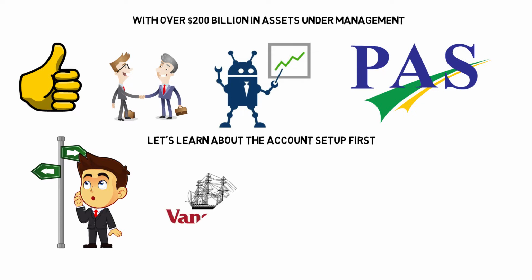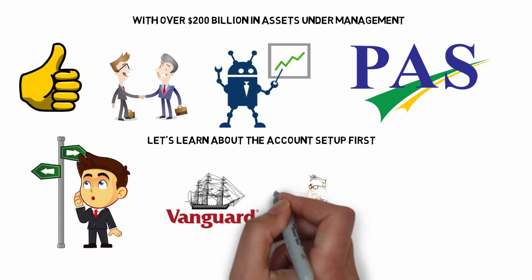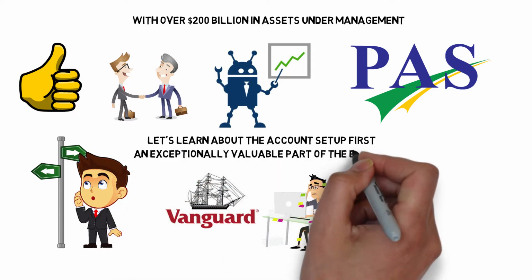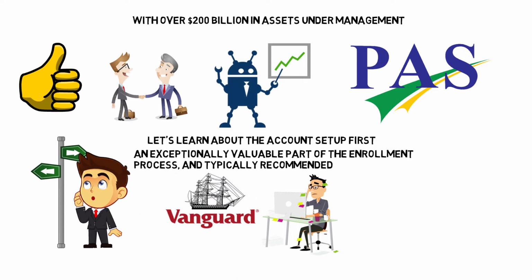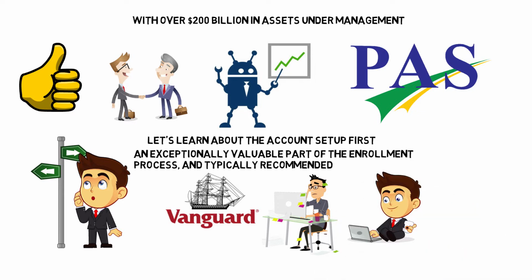Vanguard is updating the onboarding process to make it less work for the new client. Vanguard updated the account setup process by no longer requiring the new client to speak with a financial advisor directly, but the firm considers the advisor consultation to be an exceptionally valuable part of the enrollment process and typically recommends it. This is a major change from PA's previous incarnation, which required a phone or video chat with a financial advisor. You must consult with an advisor if you want to restrict portfolio holdings or make changes to the recommendations.